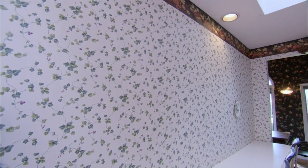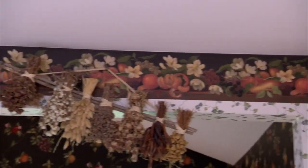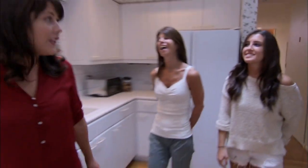I have a problem with wallpaper in the kitchen for a purely practical reason. It's more humid because you're cooking, you know, there's grease. People like surfaces that you can wipe down, and you can't wipe down wallpaper, so I just don't think it's a practical place, and especially not floral wallpapers with floral borders. You can have too much of a good thing.